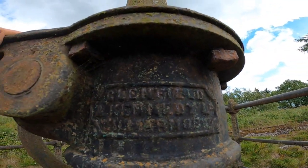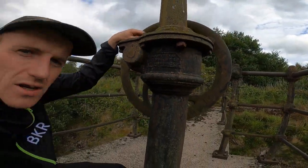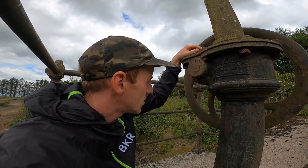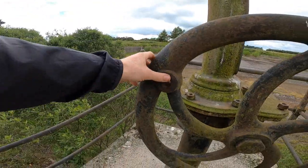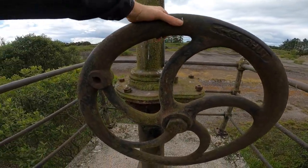Yeah, this is crazy, folks. That's history documented. Because stuff like this, it's never going to get used again for its original purpose. To see it standing here and being able to document it before it's gone, it's just magical. See the thickness of this wheel here for winching it. It's obviously had a handle in here, but that's just a solid nugget of metal right there.